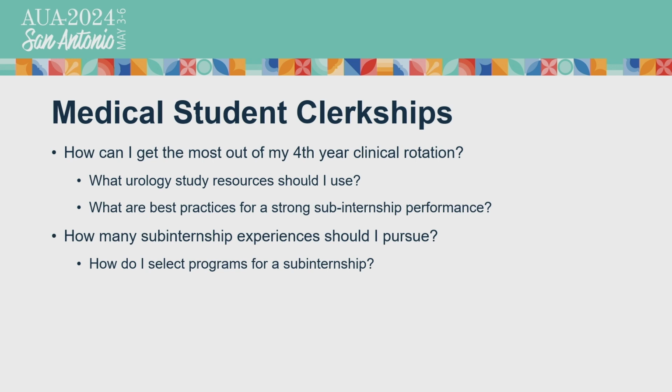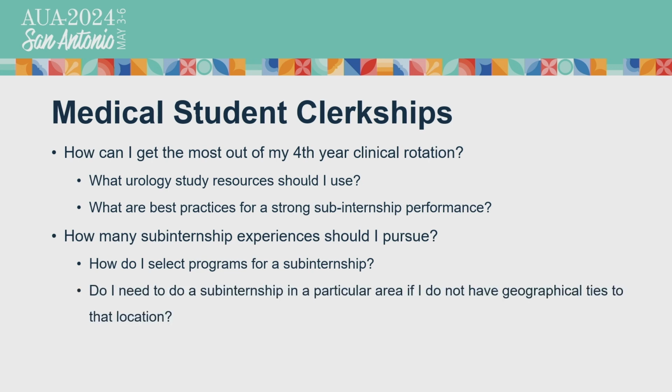Yeah, I echo a lot of those. We have 20 residents at our program, and I tell all the students that between all of us, we've probably each done 2 AUAs. So that's 80 programs, obviously with some overlap. But you'd be surprised. It's such a small community. Residents know so many residents at other programs, and they can give you the inside track about making that connection, so you can talk to a resident in that program and learn more about it. So definitely tap into that resource.